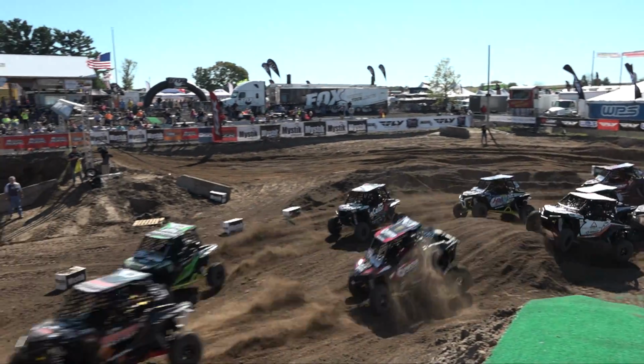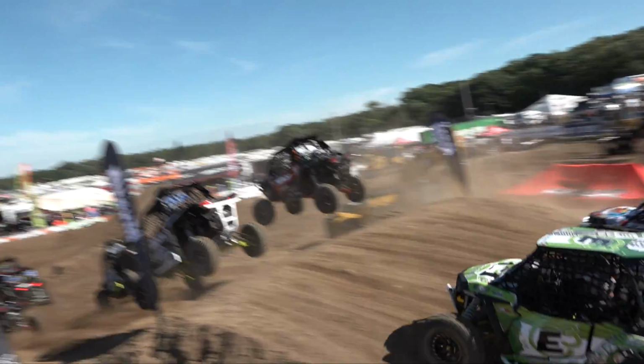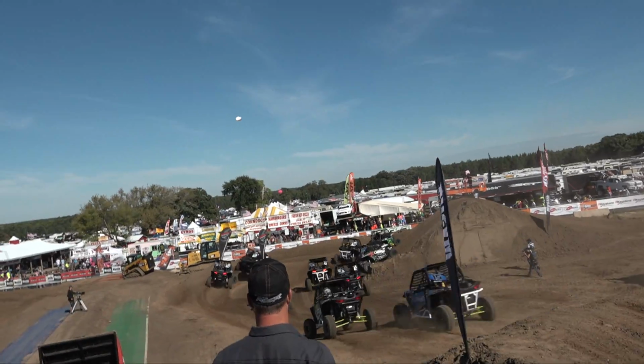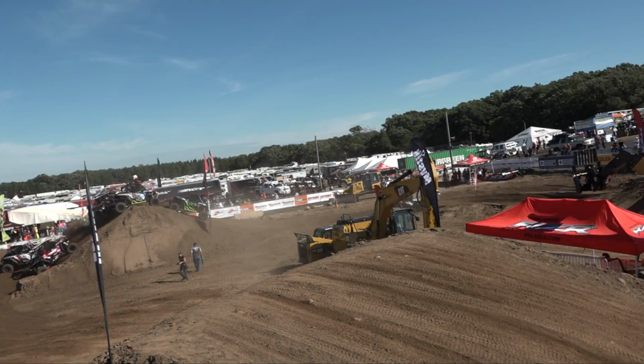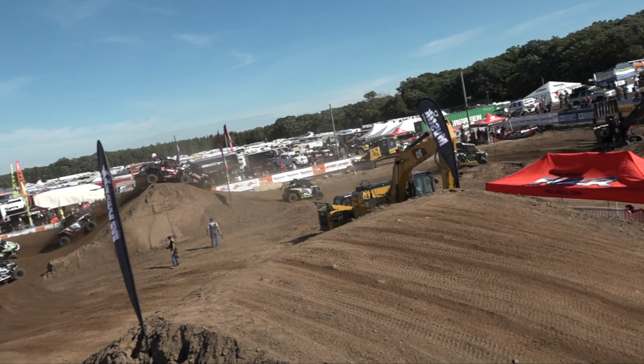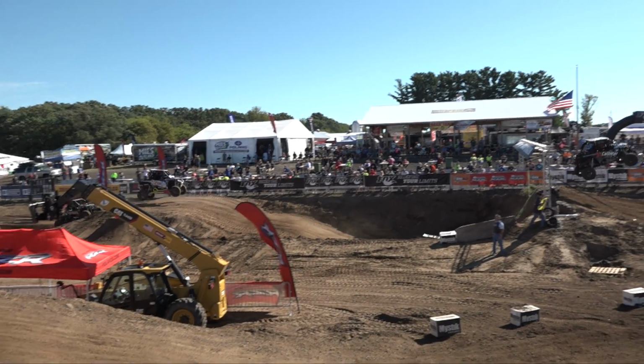Here's again the start, so you can see it from a different vantage point. Everybody's flying through, and you get to see what happens up there, and I get to skirt through. That's me in the lead. Isn't that sweet? And Brant on my butt. He's ripping. He's following hard.